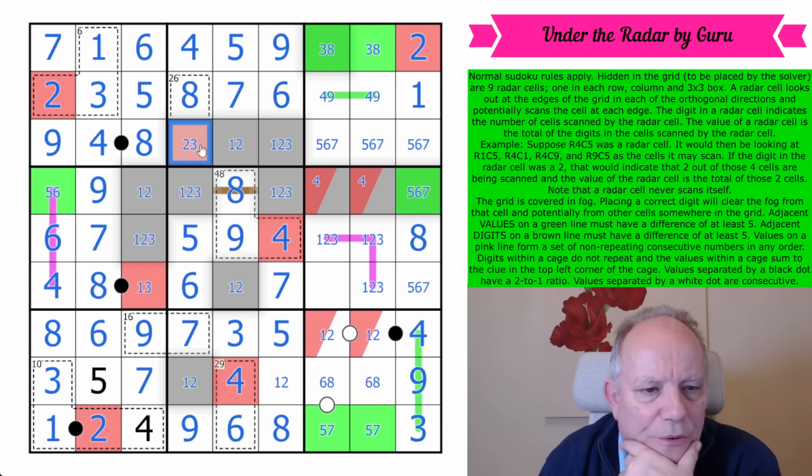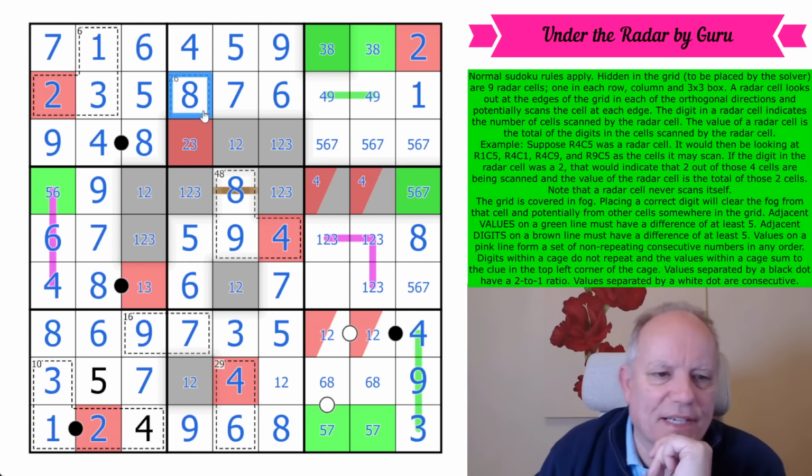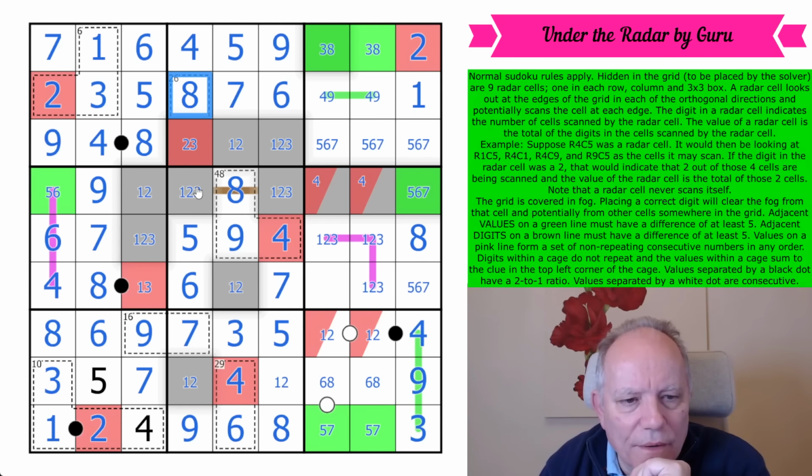Can it be a 2? Adding 9 and 9? Yes, it could. I mean, not specifically 9 and 9, or the cage total would go... Oh, the cage total will go to exactly 26. So maybe specifically 9 and 9. Oh, bother. So, I don't know.